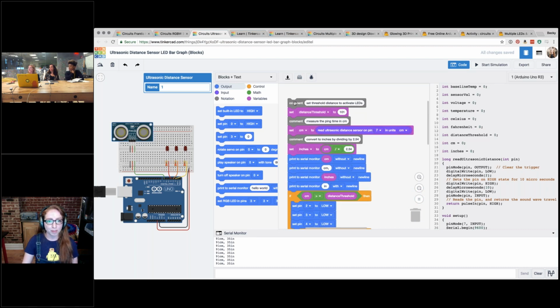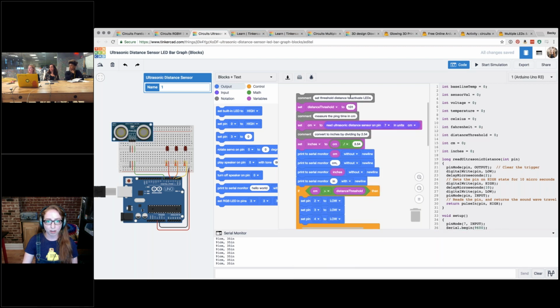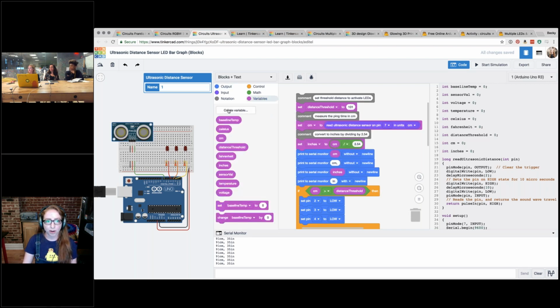At first, there's just a comment block. That's so that you can have some human readable language around the code to remind you of what it's doing. Very helpful. And the first thing it's doing is setting the distance you want to detect. I created a variable called distance threshold to do that, and you can create new variables here in the variables panel. I set 101 centimeters as the distance I wanted to define as how close is too close.